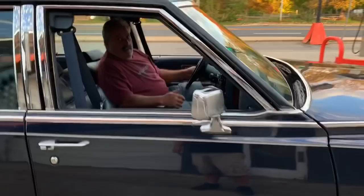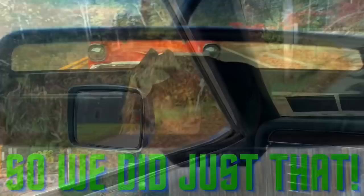Does it need a new home yet? No, not yet. We gotta put some miles on this car. We'll drive it. Isn't that pretty? Yeah, it's pretty. See the waterfall? It's back there, honey.